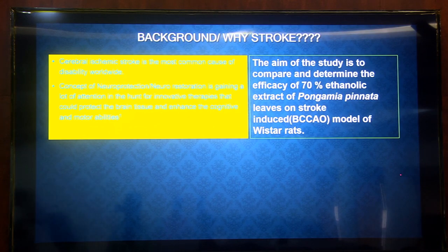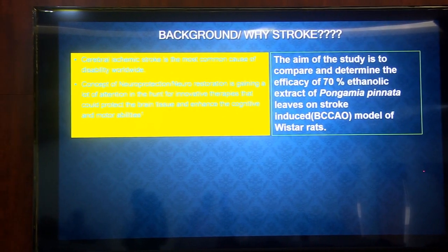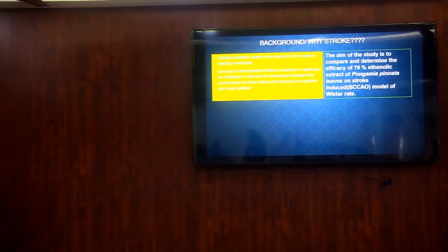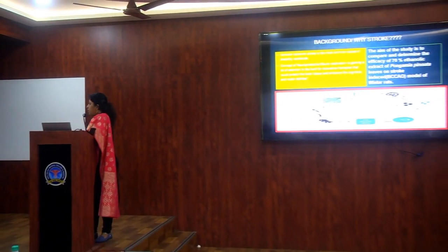The aim of this study is to compare and determine the effect of 70% ethanolic extract of Pongamia pinnata leaves on a stroke-induced model of Wistar rats. This is a pictorial representation of my study.